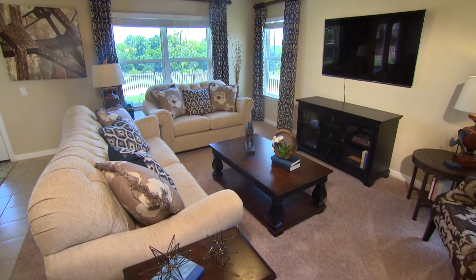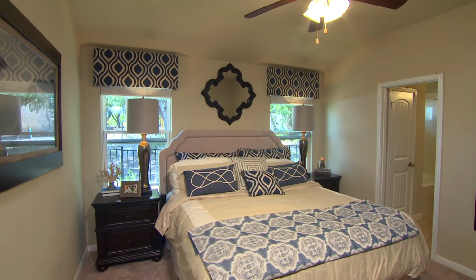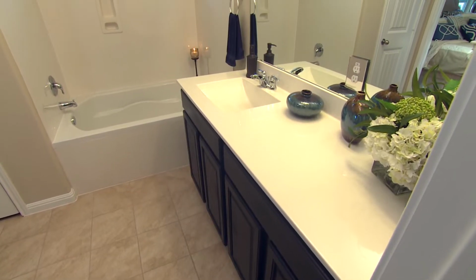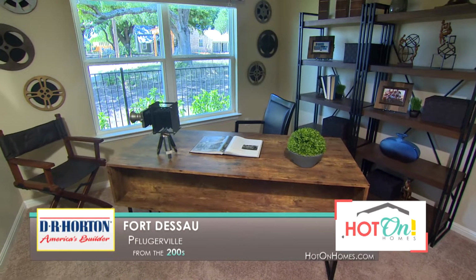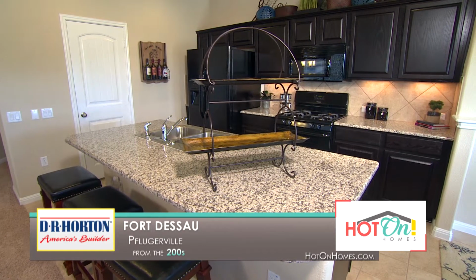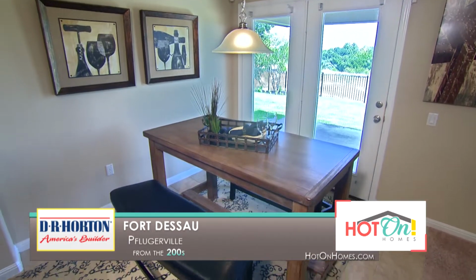So our model home at Fort Dessau is a plan called the Sun Glow. It's a very famous plan from D.R. Horton. It's very open feeling, it has 4 bedrooms and 2 full bathrooms. So at Fort Dessau, all our homes are pre-designed. So every feature you see in our model and on our base price is standard. So no hidden fees we're gonna throw at you, no custom design. Everything is pre-designed by our decorator, and it's a very nice value.